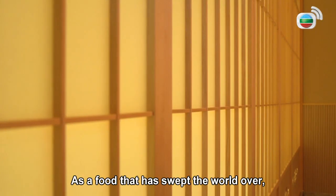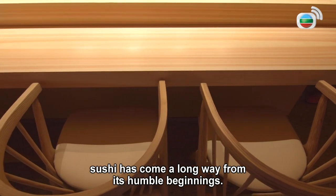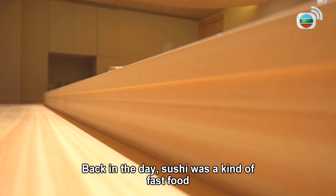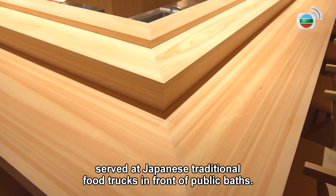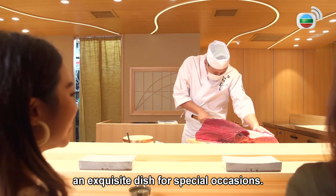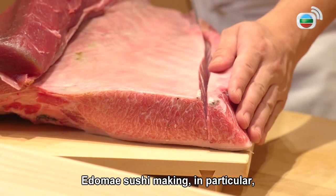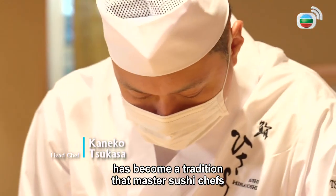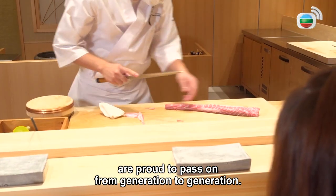As a food that has swept the world over, sushi has come a long way from its humble beginnings. Back in the day, sushi was a kind of fast food served at Japanese traditional food trucks in front of public baths. Over time, it has evolved into an exquisite dish for special occasions. Edomae sushi making in particular has become a tradition that master sushi chefs are proud to pass on from generation to generation.